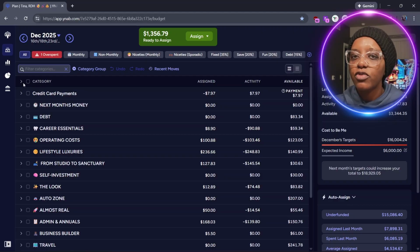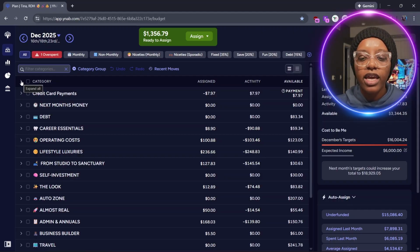Just for some quick context as we're going through the budget, I'm 37 years old, I live in Minneapolis, I'm child-free, and I live alone. So all that definitely influences how I budget.